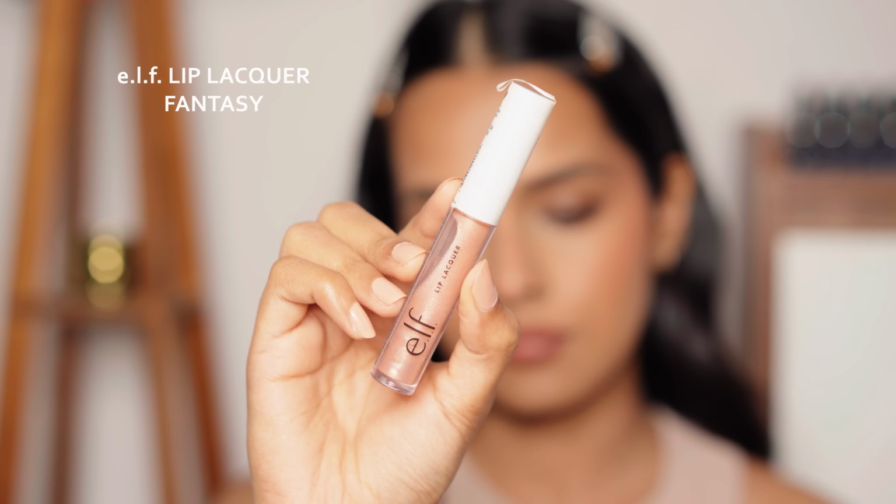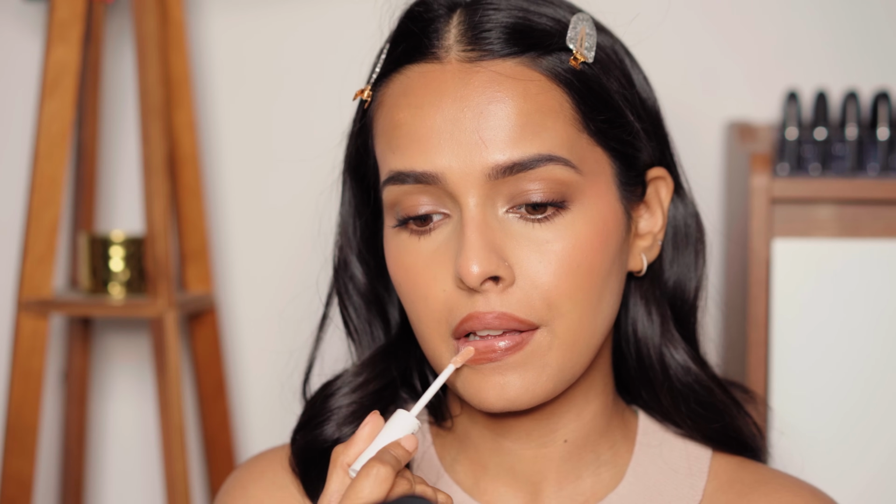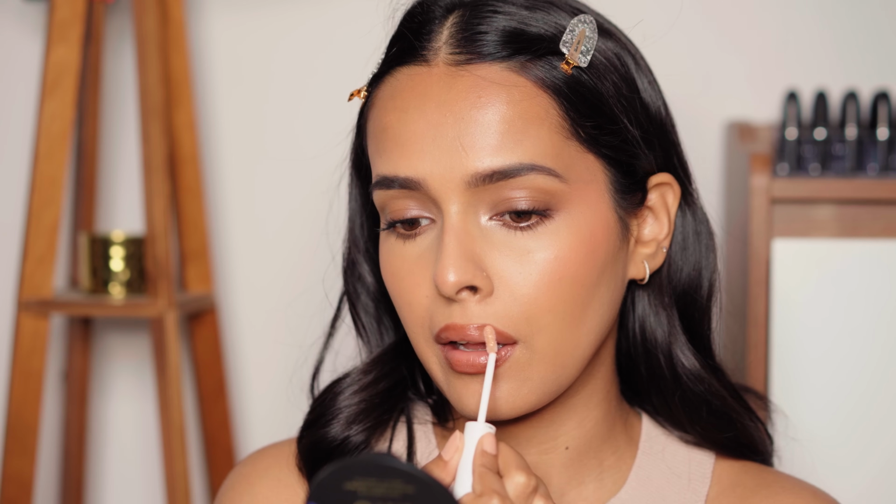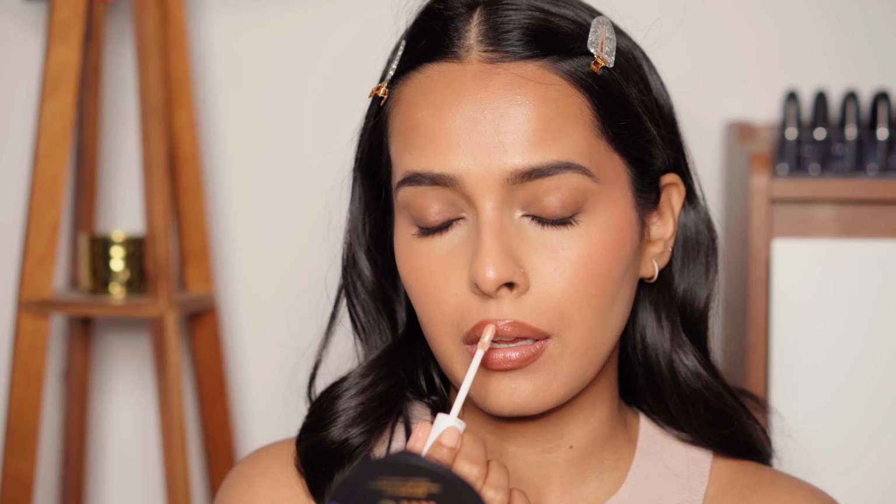Let's move on to lips. I am going to use the K-Beauty Matte Action Lip Liner in Fame. And then as you guys know, I'm loving glossy lips these days. I'm just going to use this e.l.f. lip lacquer on top of the lip liner.